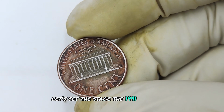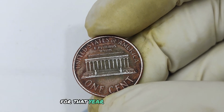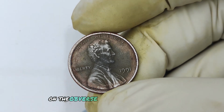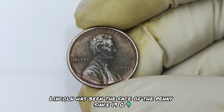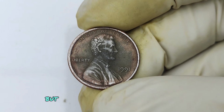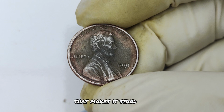The 1991 penny was minted as part of the regular production run for that year. The penny features the well-known image of Abraham Lincoln on the obverse, designed by Victor David Brenner. Lincoln has been the face of the penny since 1909, making it one of the most iconic coins in U.S. history. But there's something special about the 1991 penny that makes it stand out.